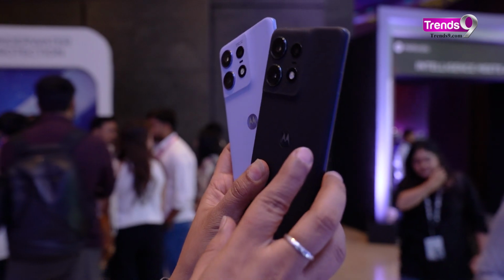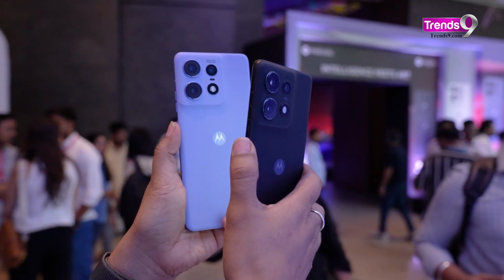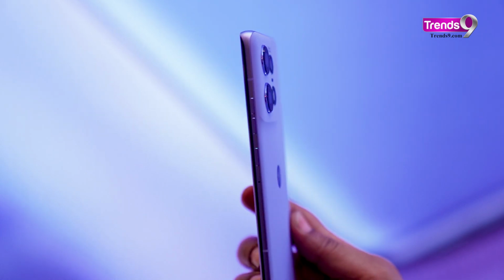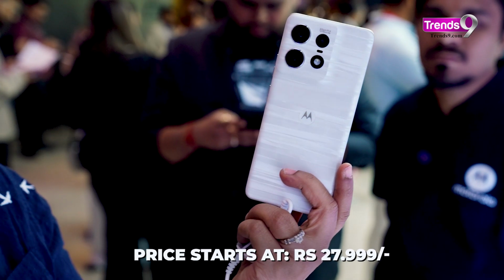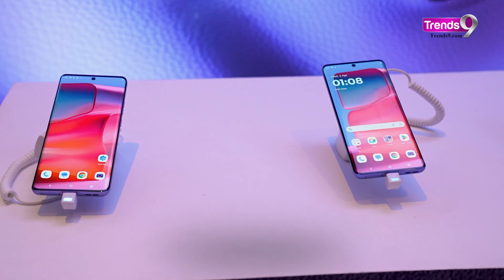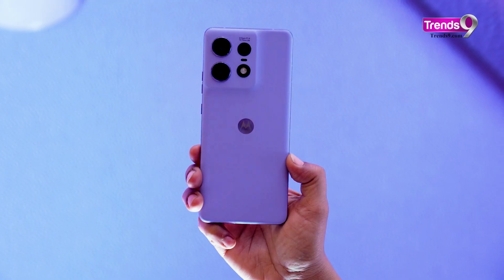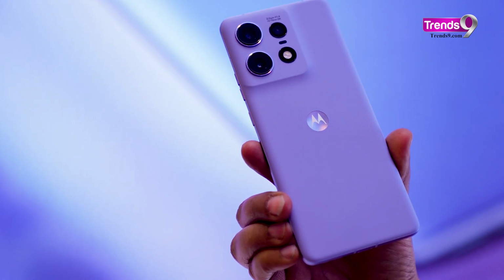The Motorola Edge 50 Pro in India starts at 31,999 for the 8GB 256GB variant, while the 12GB 256GB variant is priced at 35,999. However, at an introductory offer, the base variant starts at 27,999 and the 12GB RAM variant is 31,999. The phone will be available for sale in the country from the 9th via Flipkart, the Motorola online store and retail stores. And yes, if you like this phone, the early bird offer is amazing with the price that it has. And yes, it does have some first world-class features in the phone.